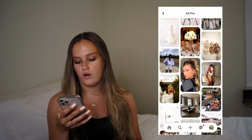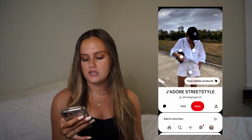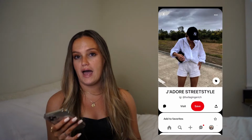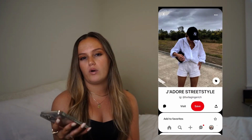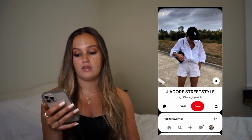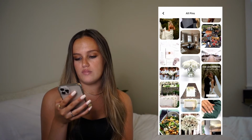Again, I did some wedding pinning and I have some fashion. I pinned this because I wanted to wear my baseball caps again. I only have a couple, but I never figure out when I could wear them. I always think I have to be wearing something athletic. But I saw this pin and I was like, oh, she's just wearing a cute button up, and kind of made it beachy, which I liked.